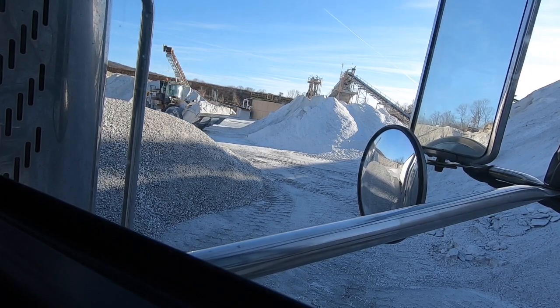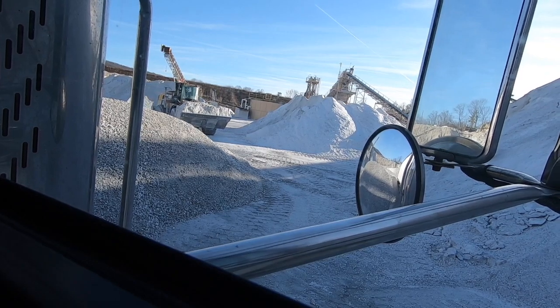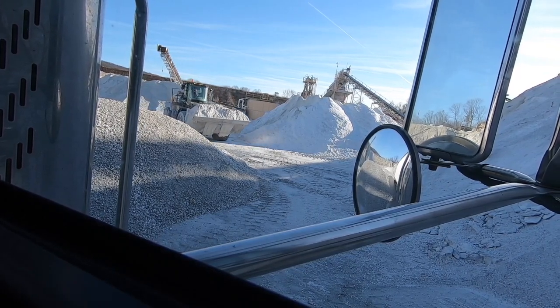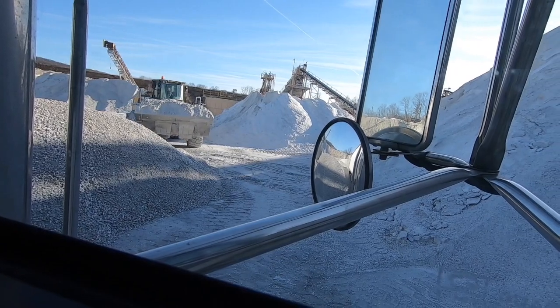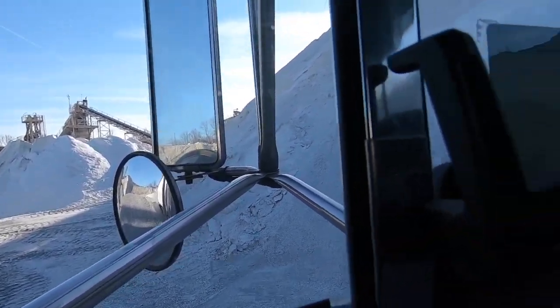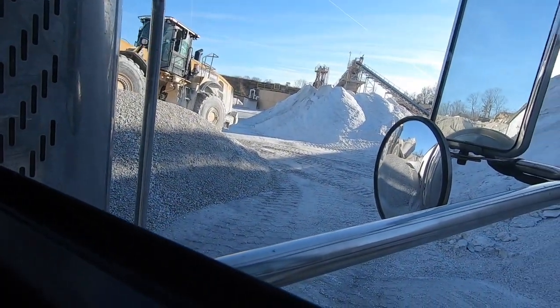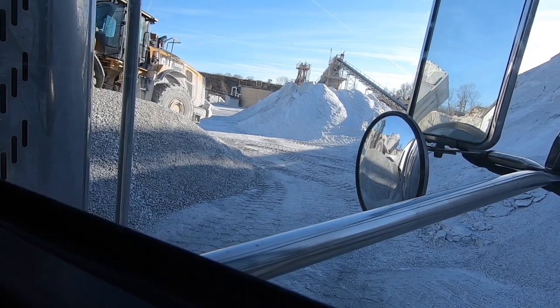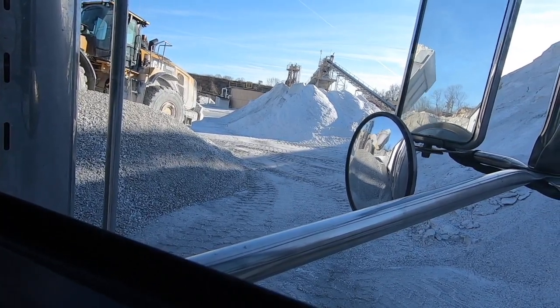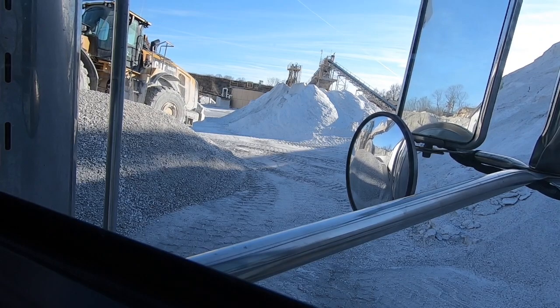It's nice lime though. It spreads real nice. I like the product. It really is pretty clean. I've had some crappy stuff that we had gotten from another quarry up in Easton, Pennsylvania, and it was just garbage.